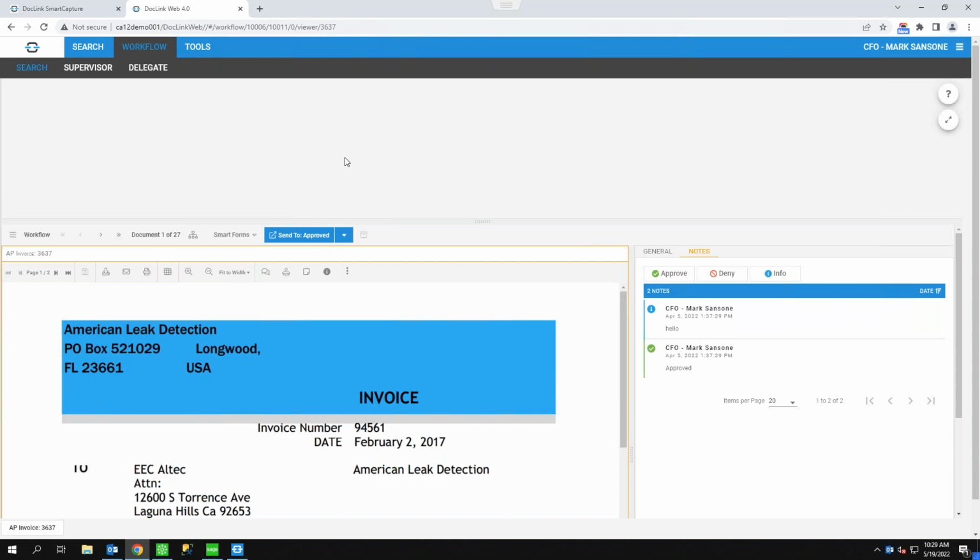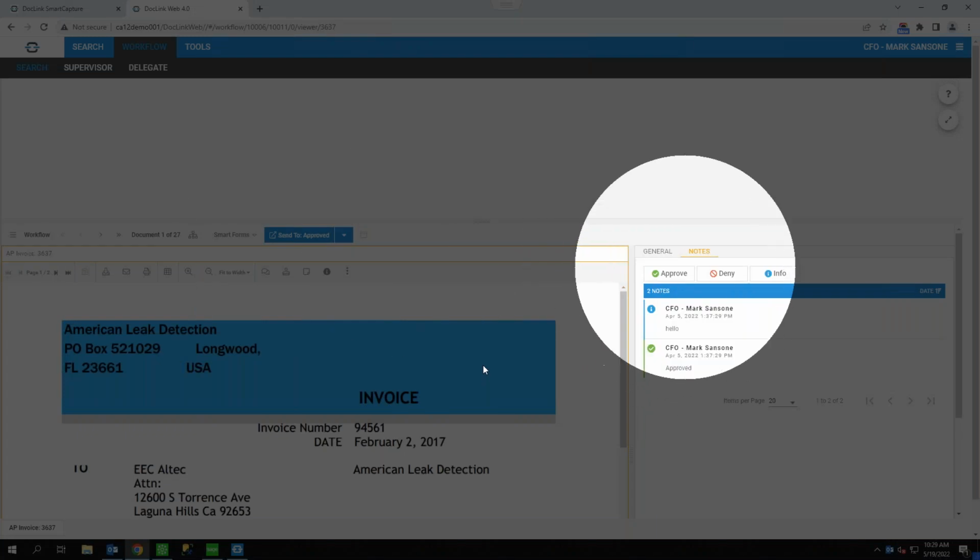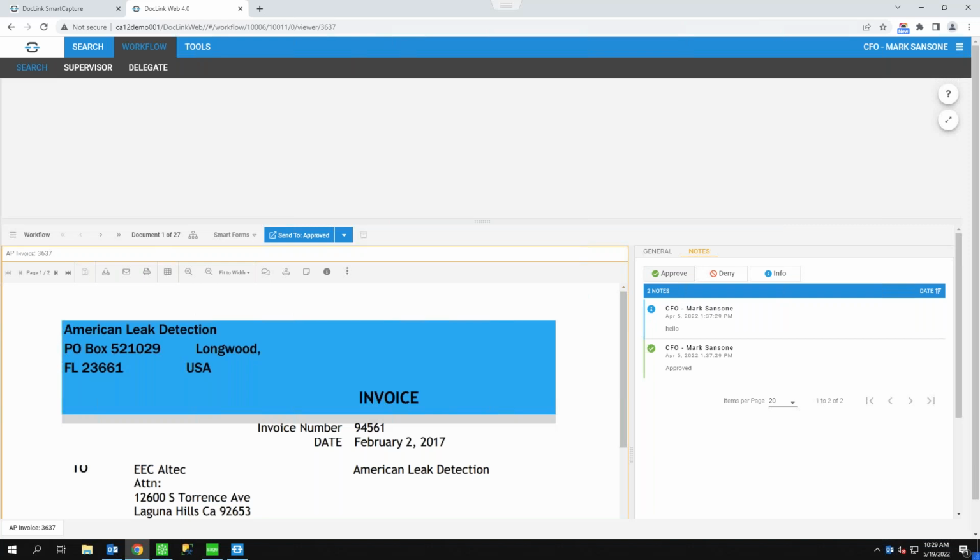This process is super simple. It's a single button click to approve or deny making that decision. We can see that here in the side panel, approve, deny, and informational notes. So I'm in as our CFO approval. We verify and authenticate the user by our login. So when we click that approve button, it puts our CFO digital authority on that document, and it lives with that document forever and always as long as it's in DocLink.